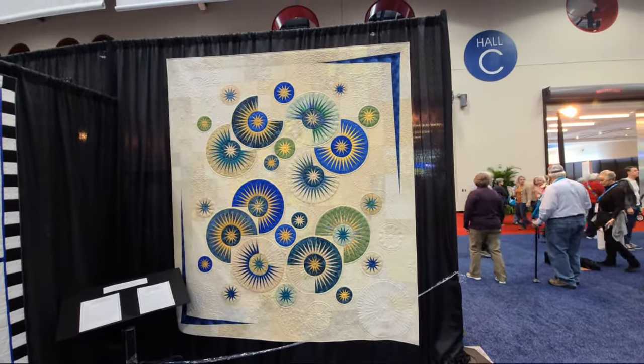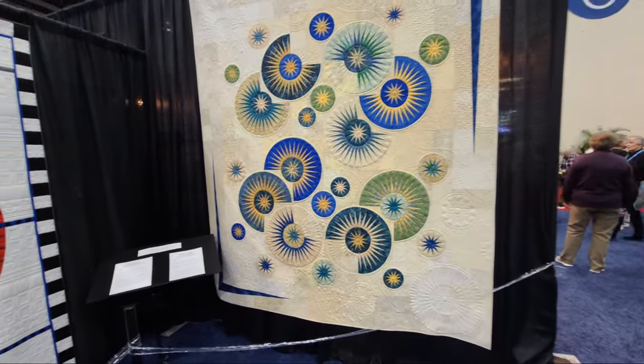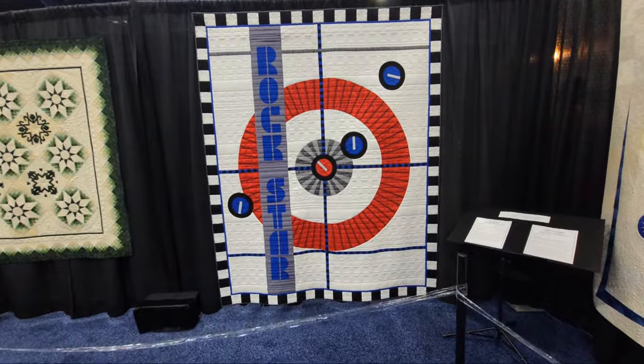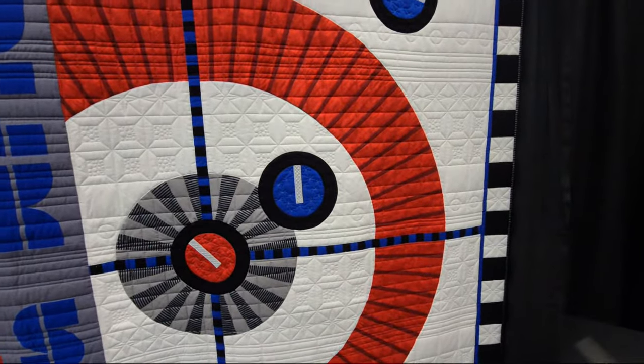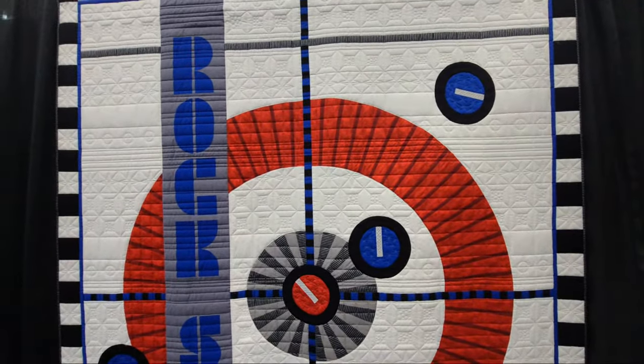It's a big quilt. This is quilted really interestingly. Like, it's not a panto, but quilted really cool.